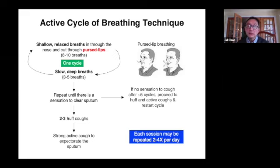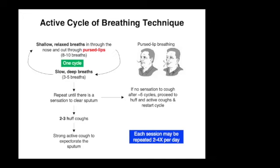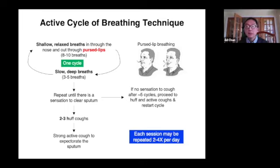I'll just go through one cycle of it. I'm going to take 10 of the shallow breaths through pursed lip breathing, and then 5 slow deep breaths. And then I'll do the huff cough and then the active cough. Here we go. Notice I'm doing it through pursed lips this time.